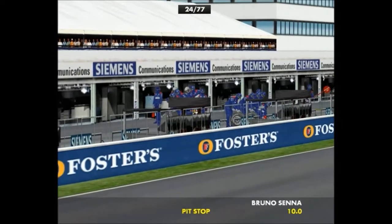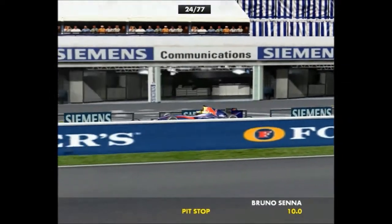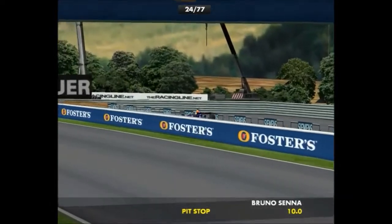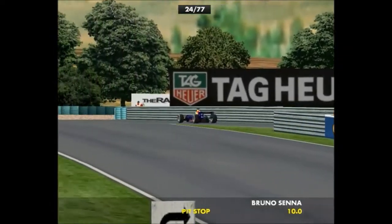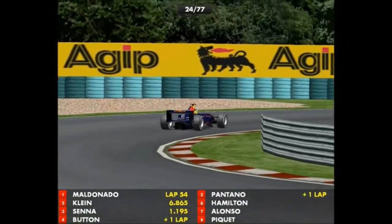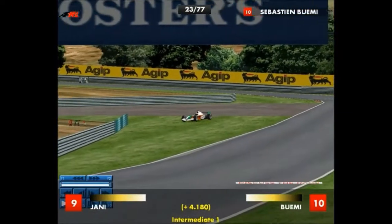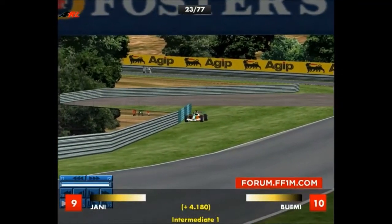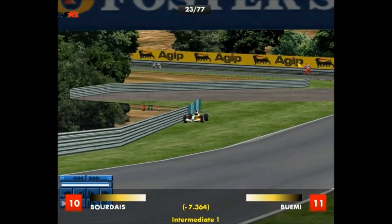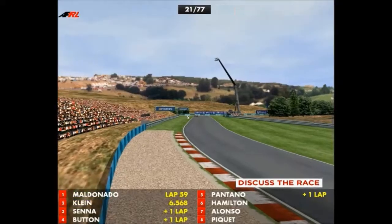Senna makes a pit stop. 24 laps to go. I think that's 2 stopping. It's 10 seconds, and out of the pits comes Bruno into some nice clear track in 3rd place. And it's Maldonado in the lead from, and out of the race goes Buemi. He's pulling off from 10th place. Bourdais takes that position. I'm surprised there's any cars left. And it's a puncture for Buemi.